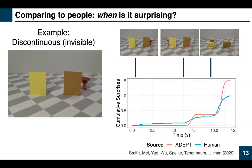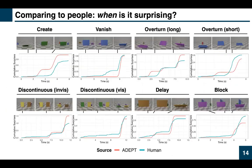Some people are surprised when the cup appears the second time, perhaps suggesting they thought the cup teleported. But most people are only surprised when the screen goes down, suggesting that they thought there were 2 identical cups and were surprised to see only one. You can see the ADEPT model, the red line, registers surprise at very similar times as people, although the rate does differ slightly. Pulling out to a wider view, we can see that ADEPT generally finds scenes to be surprising at the same time as people across all 8 violation types, but we can see some slight differences in the timing or level of surprise across scenarios.